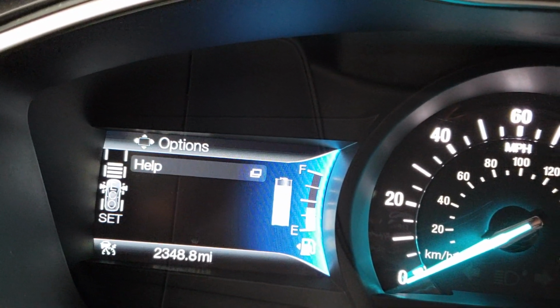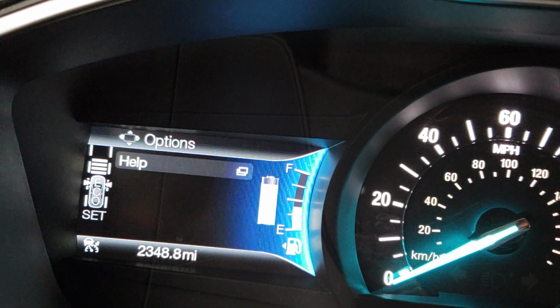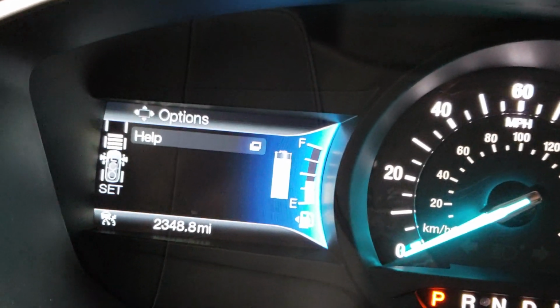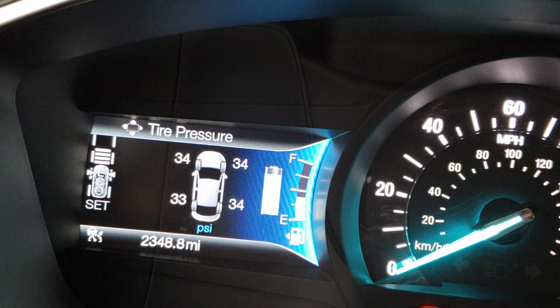Again, you got a help menu you can go to. Well, I went into it. That was stupid. You have to remember, figuring out how to use this. All right, now you go up to the next thing.